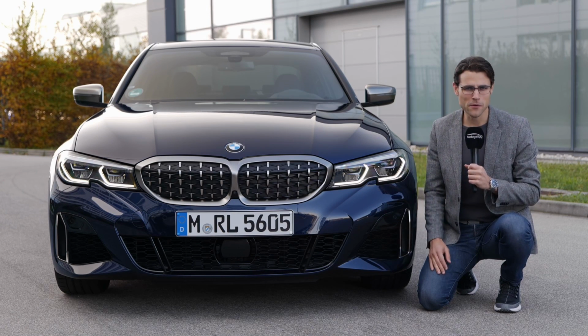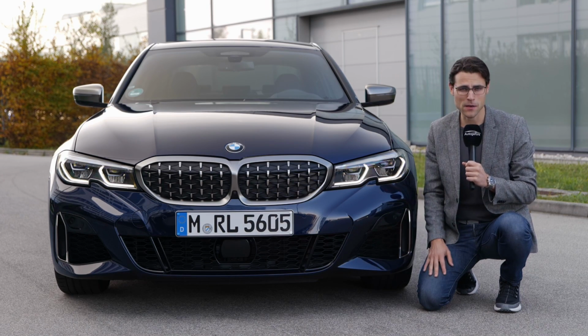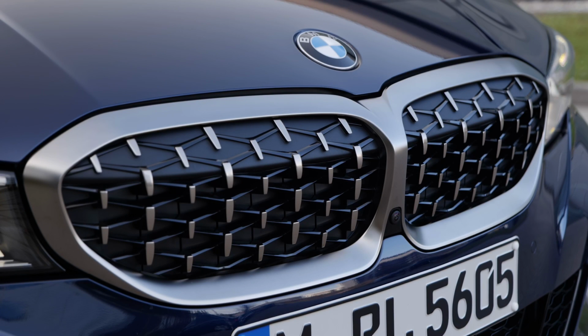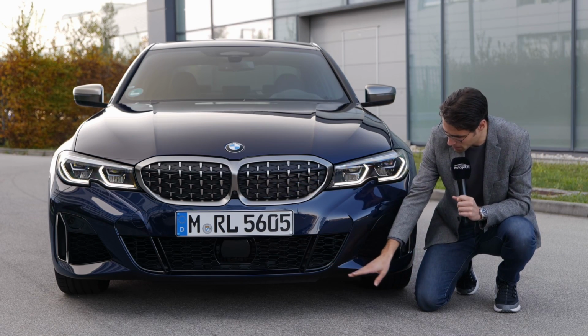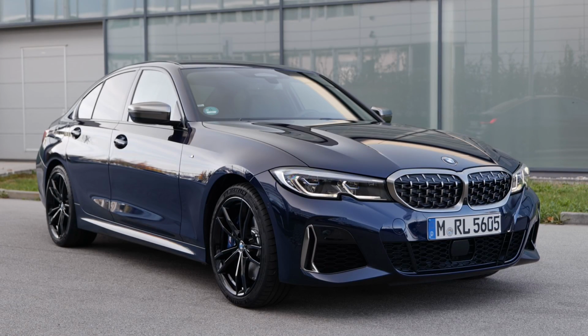Here the all-new BMW 3 Series is a little bit wider than the previous generation, and this M340i has special cerium grey, that's how they call it, color around the double kidney, and also this mesh style grille. So yeah, that looks really sporty, also a sportier lower bumper. And the headlamps come standard as LED.